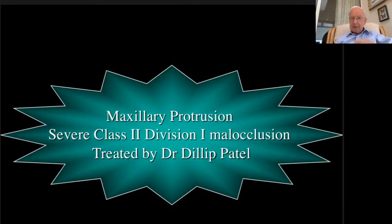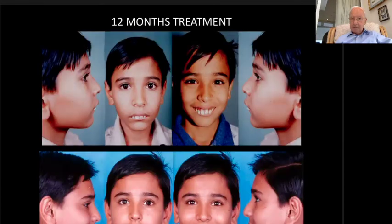Can we treat maxillary protrusion with twin blocks? This is an example of a patient with a severe Class 2 Division 1 malocclusion due to maxillary protrusion. This patient was treated in India by Dr. Dilip Patel. This is a convincing example of treatment of severe maxillary protrusion after 1 year's treatment. If the profile improves when the mandible is advanced, that is an indication for functional mandibular advancement. And the problem may either be mandibular retrusion or maxillary protrusion, or in many cases, a combination of both factors.